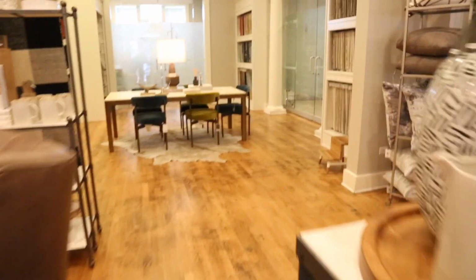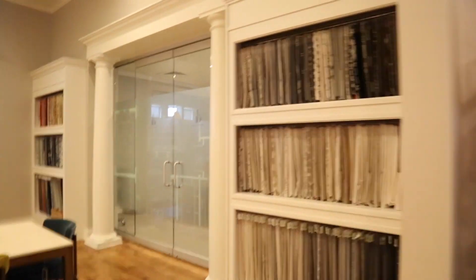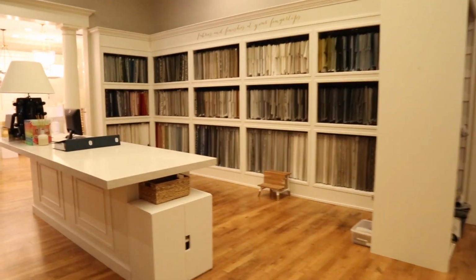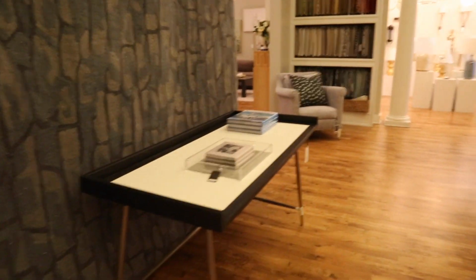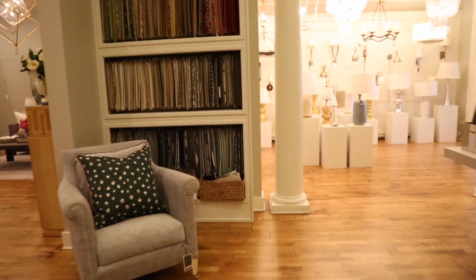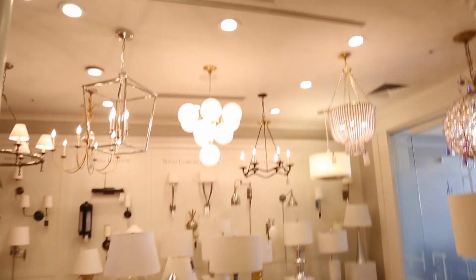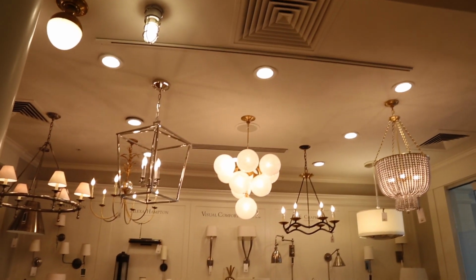And if you're in the Utah area, they have all the fabrics right here in the back of the store that you can order for all their furniture. It's in downtown Salt Lake. I'm not sure how much they have online to order, but you can always call. Look at the lighting. Beautiful lighting.